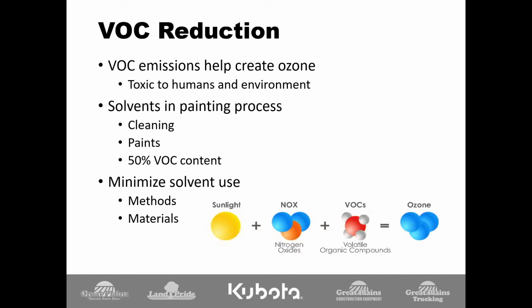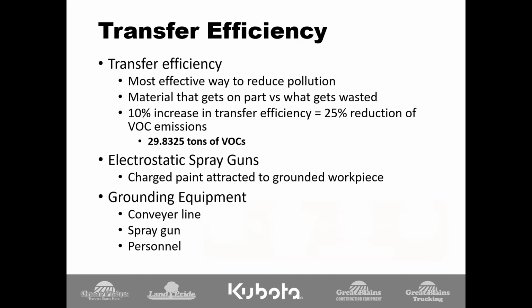And these solvents are used in cleaning material before it's painted and in the actual paint. Most of the paint at Great Plains has a 50% VOC content. And so in order to reduce VOCs, the amount of solvent used in the painting process should likewise be reduced. And this can be done by changing the painting methods and by changing the painting materials.